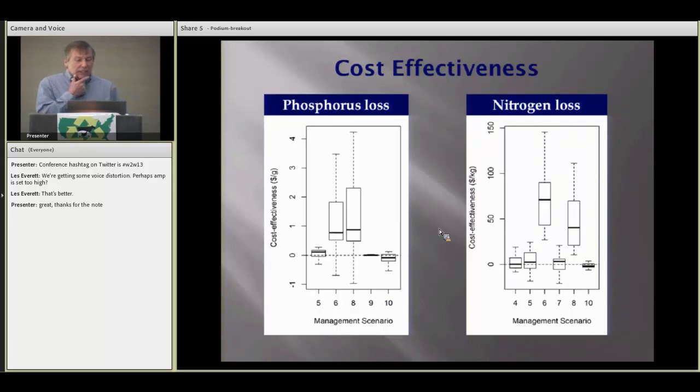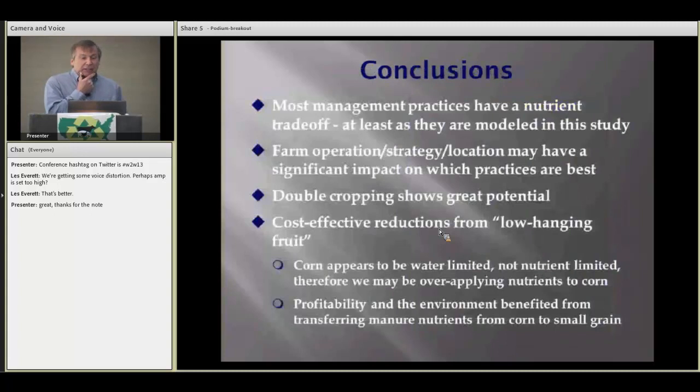So in conclusion, I guess it's not new, but most management practices do have trade-offs. As we've seen, if you do something to reduce phosphorus loss, you may be increasing, say, nitrogen loss, or we do reduce volatilization of nitrogen, we're going to increase leaching of nitrogen, those kind of things. So we have to start thinking about how do we really integrate these numbers into something that's really more meaningful overall. And that's going to be very dependent on the farm operations, the type of strategies used, the climate and the location, that sort of thing.